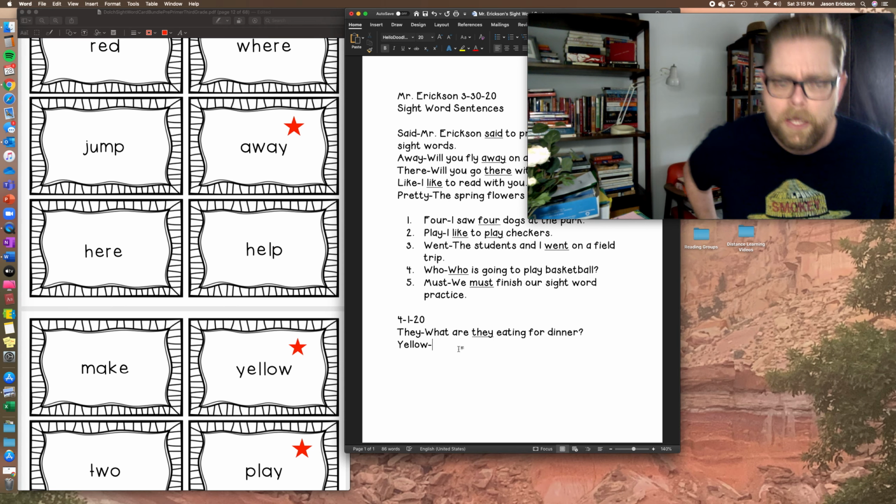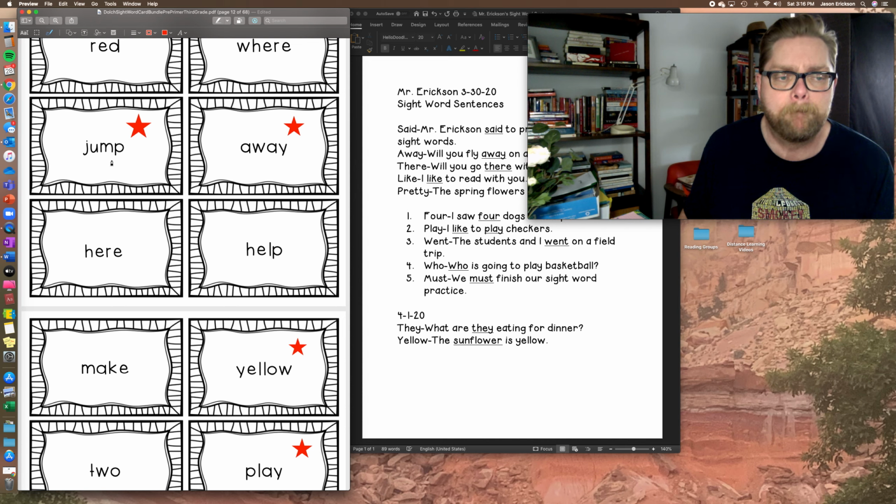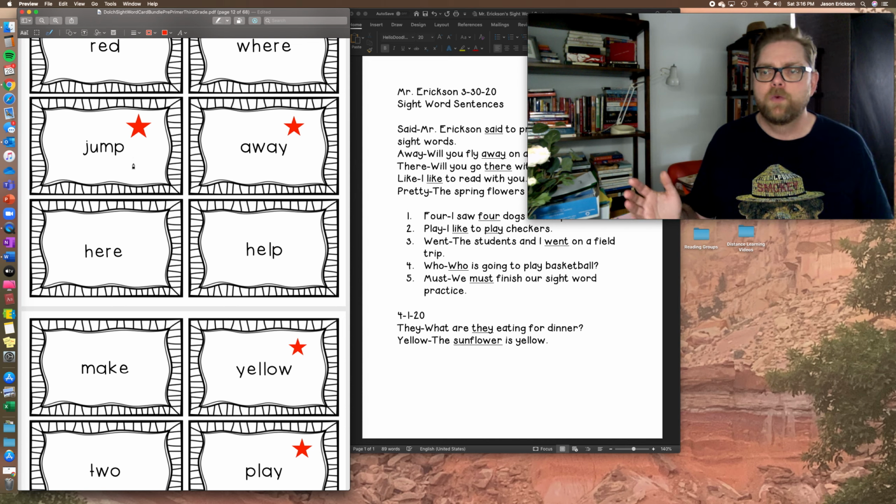Okay. The next sight word we're going to do today is this one. Oh, I don't like that star. That didn't do very well. There we go. Excuse me. J-u-m-p. Jum, jump. The word is jump.